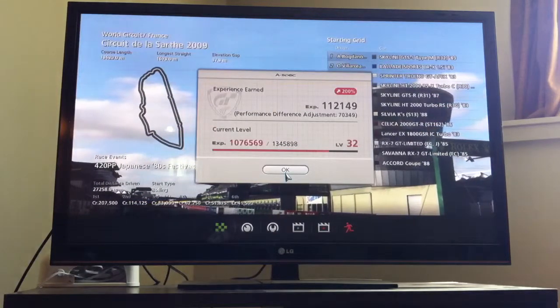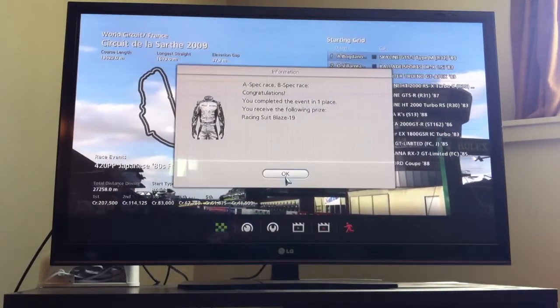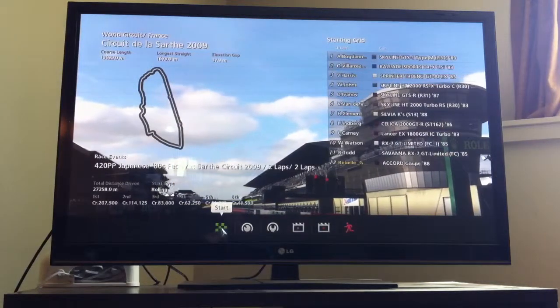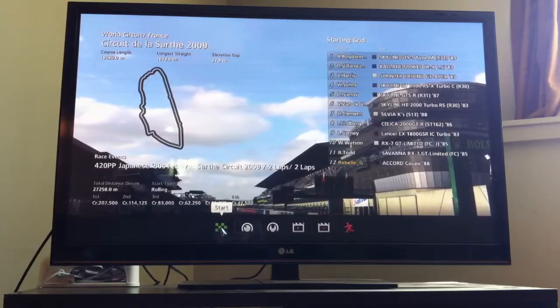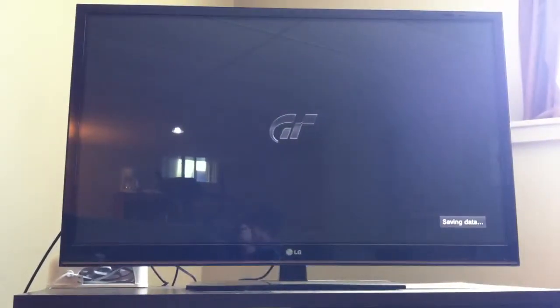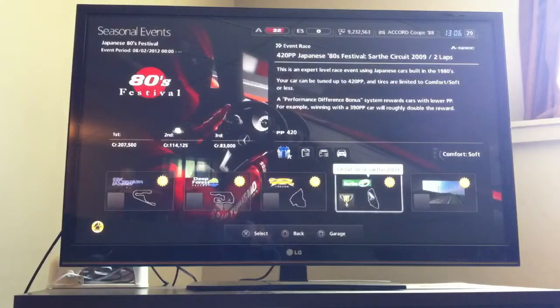All kinds of experience points: 112,000 experience points. And we get a new racing suit along with that. This one is the Blaze 19. So this brings my total up to 9,232,000.